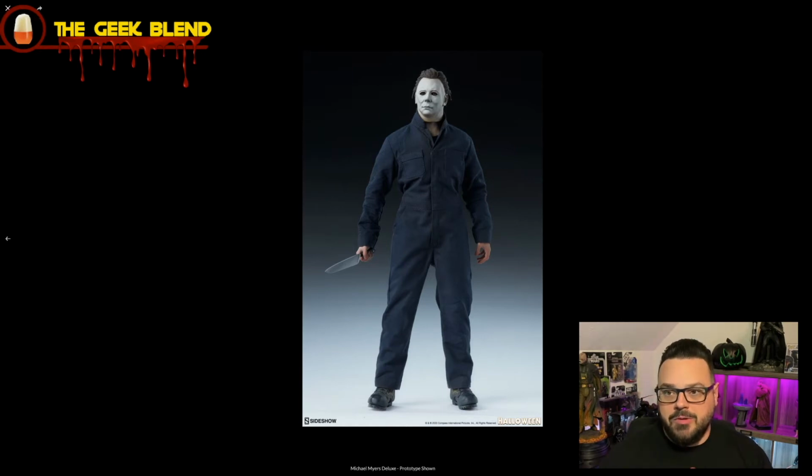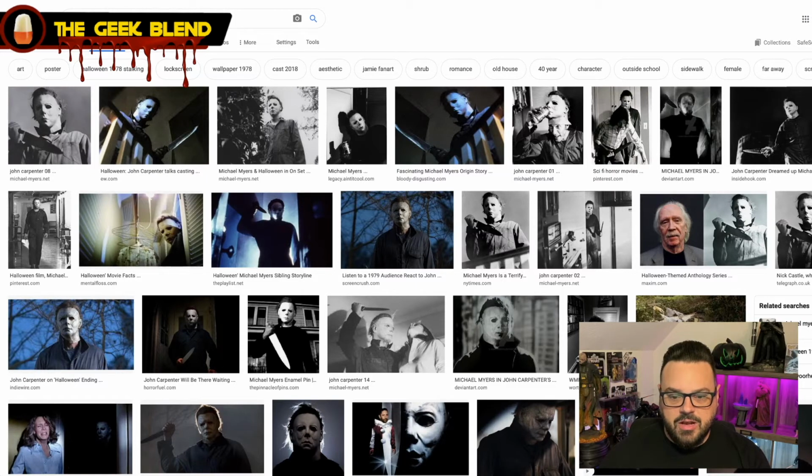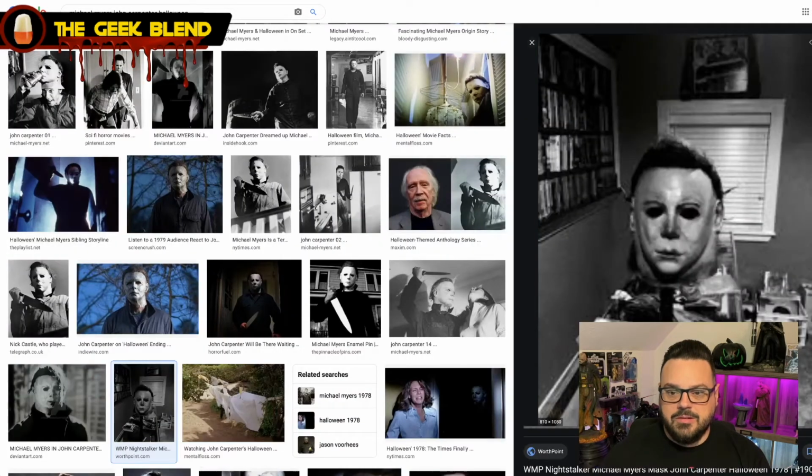Here's what I'm going to do. I'm going to pull up an image of the shape from John Carpenter's Halloween, the original one, and we're going to take a look at it. Trying to find a really good shot of the mask. There's a good one right there. I don't think it looks right.